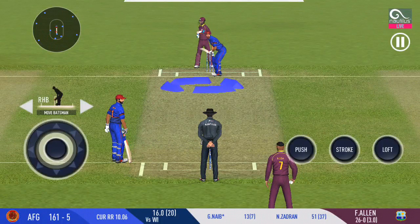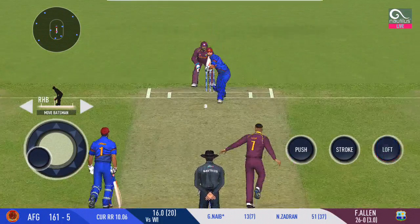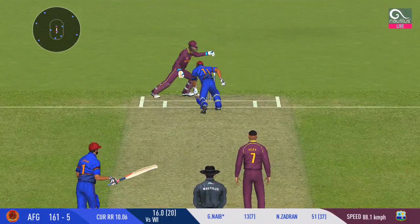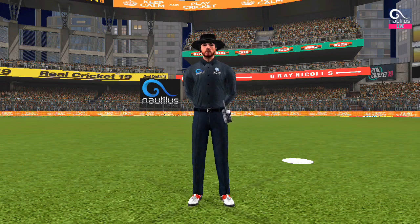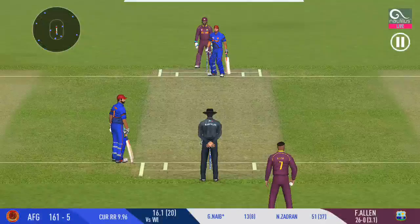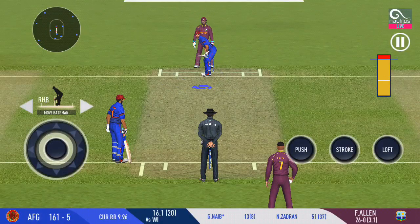That's a difficult field to bowl to. Bowler has to be very tight with his line and length. Even in the field, but the umpire says not out. Batsman is trying to switch gears, looking at the current run rate.